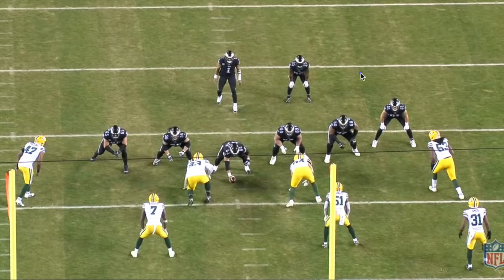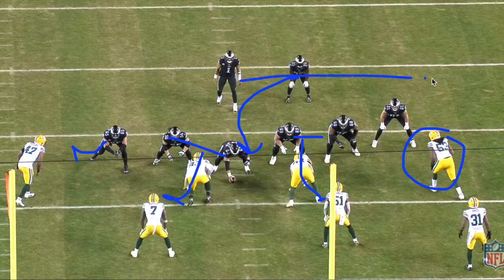So to counteract this, now we're dialing up read option. So we're going to be reading the end man on the line of scrimmage. They're going to be comboing this up here. They'll combo that up here, getting the double teams. It's all about getting double teams in football. 2 men are more likely to move 1 man than these one-on-one matchups. But now, like I said, it's the inside zone inside, what they've shown all night long.